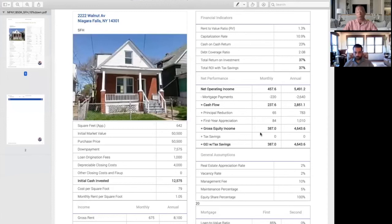So now let's talk about some exit strategies. Like I said, you're cash flowing $240 per month already on a 15% down payment, with a small private mortgage insurance of maybe $20, no big deal. So again, 13 grand out of pocket.